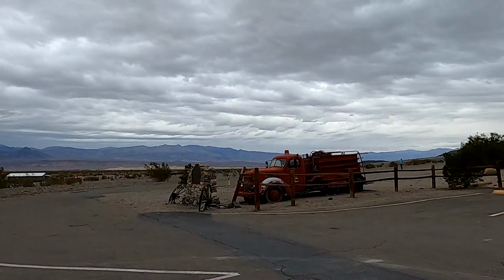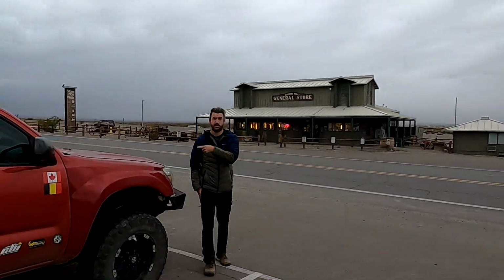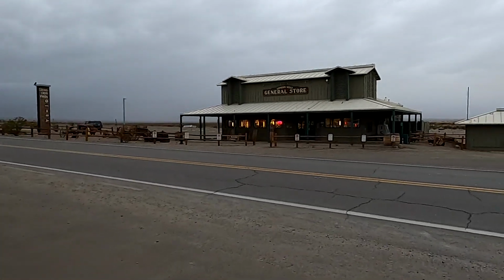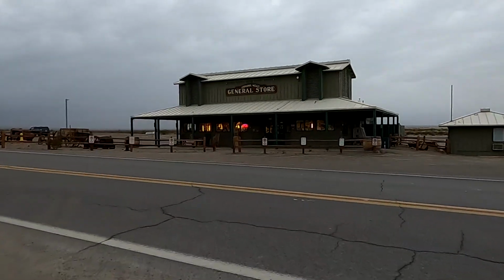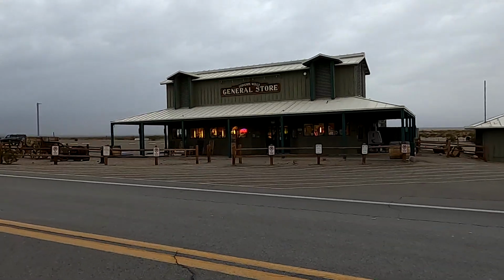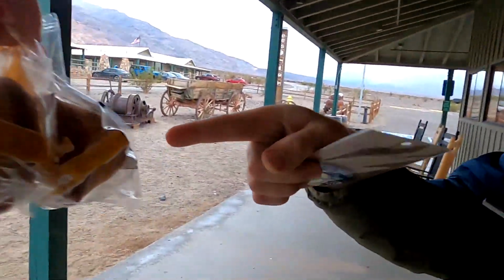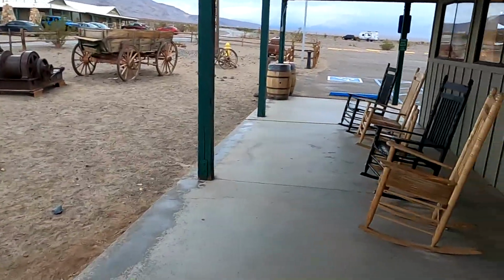So yeah, we're gonna be spending the day in Death Valley. So we're going to the general store right now, and we're gonna be picking up some supplies, a map, and then we're gonna do some awesome sightseeing. Let's do this. Old truck. Other old truck. We got our supplies. Coffee 1, coffee 2, patch 1, and patch not 2. And some $7 muffins. $7 muffins. Yeehaw.